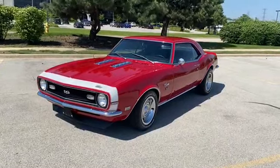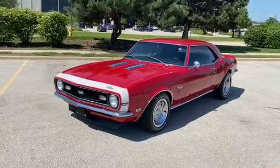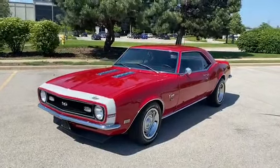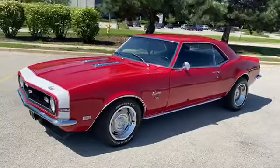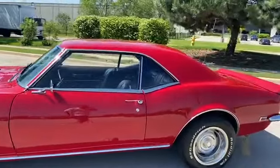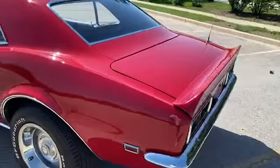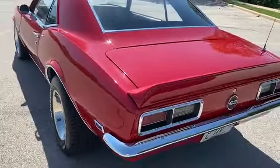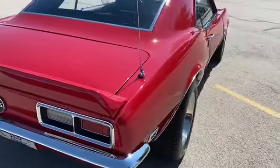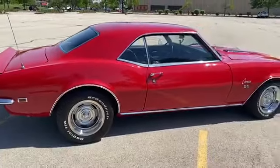But I'm proud to show you this beautiful, gorgeous, restored 1968 Chevrolet Camaro Super Sport. Paint job, it's close to a 10. This thing is amazing all around. Car came in from Georgia. Beautiful restoration, excellent body work, excellent trim, excellent chrome all around the car, as you can see. It's got a beautiful stance as well.